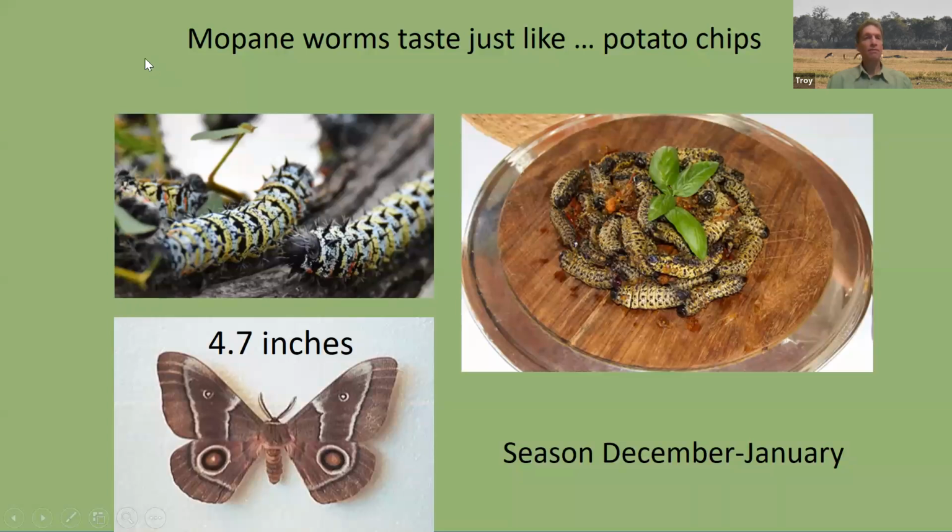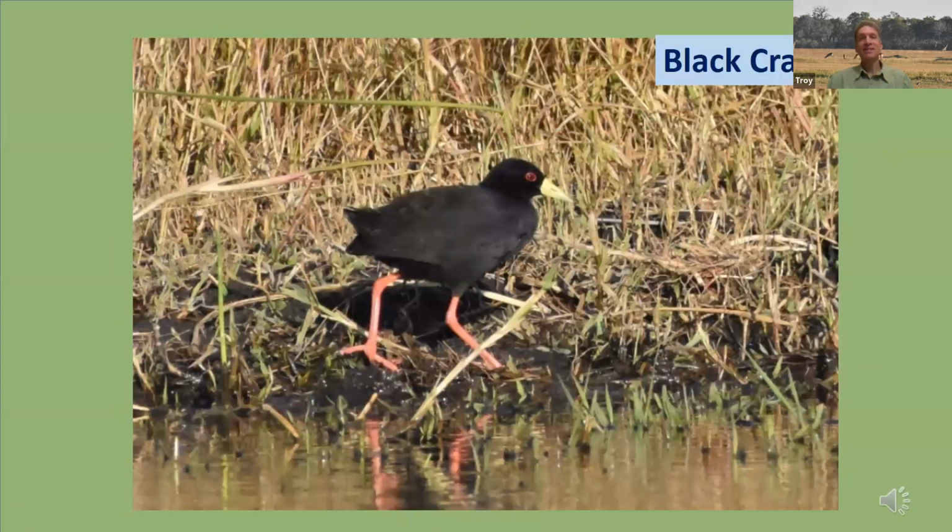So another animal that eats insects are people. They say that mopane worms taste just like potato chips, but these are actually caterpillars. I was there in June, so I missed out on this feast. But the locals really enjoy this time of year, and they gather these giant caterpillars in the mopane tree. And yeah, delicious. You see a little basil in with their yummy caterpillars. Our food was quite different. They don't feed the tourists this.